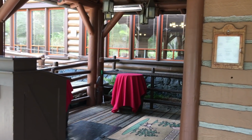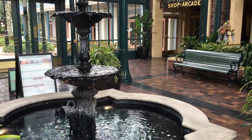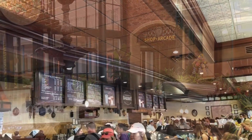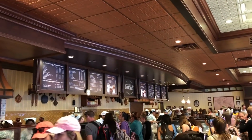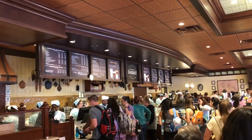So if you're trying to save some money or trying to budget, breakfast is probably your best choice for a large meal. But we've got a lot of budget breakfasts to tell you about today. Some are small grab-and-go items, and some are actual meals at table service restaurants. So we've got something for everyone.